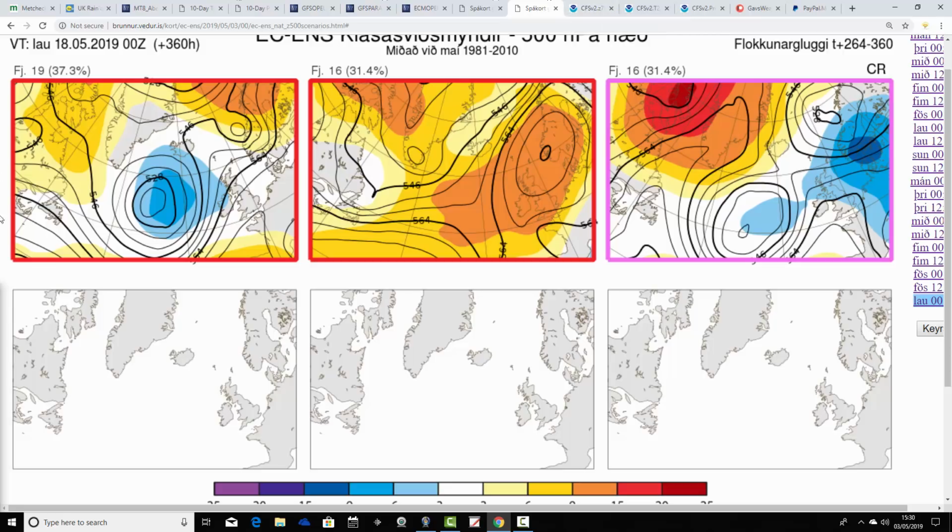And then we go through to 2 weeks away. These are the options that we've got. The 18th of May, 360 hours. We've got 19 members of the ECM ensembles with low pressure out to the west of us. So obviously they're quite unsettled, bringing in westerly winds. We've got 16, though, that have us under quite a big ridge of high pressure. So that's a much drier and potentially quite warm scenario with those 16.